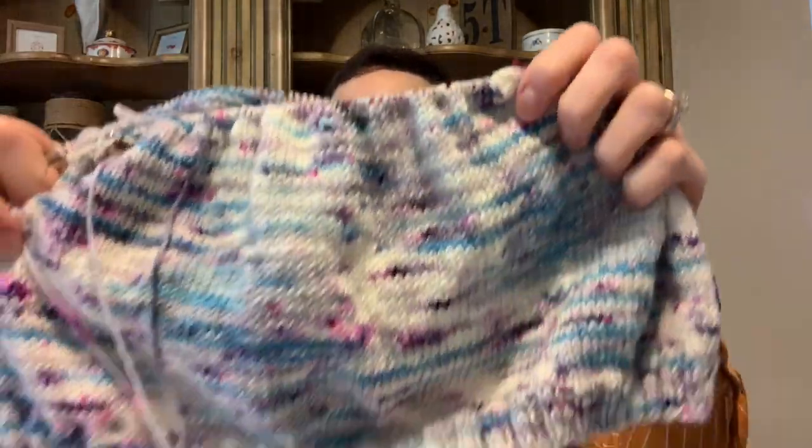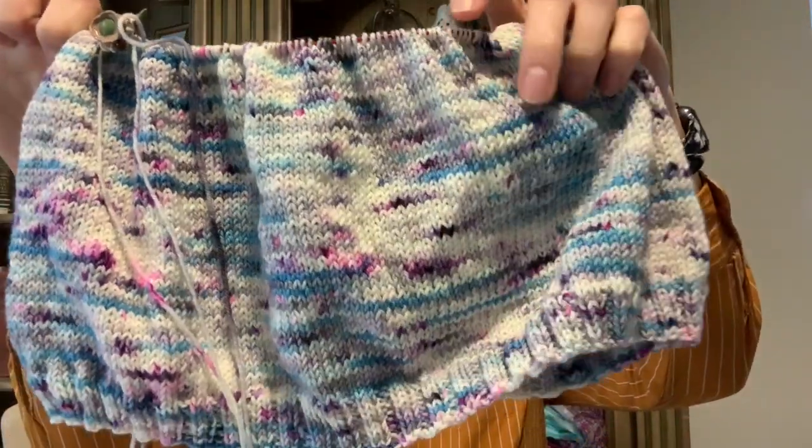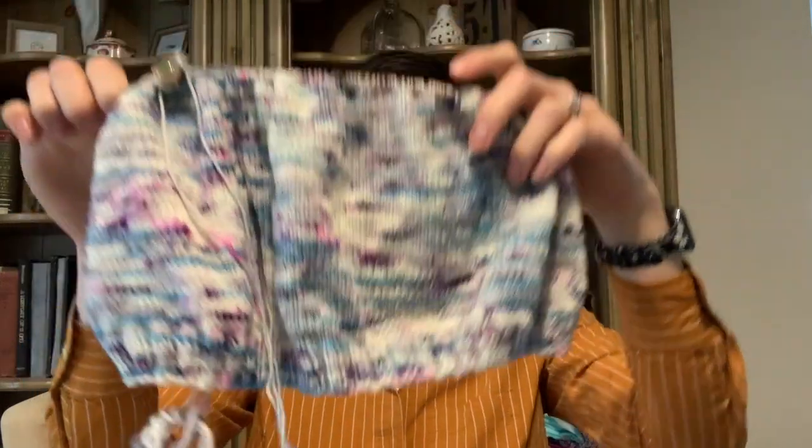So it's going by fast, and I'm super excited. I actually went out and bought a new button-up shirt to wear with it. I bought a chambray color button-up shirt, and I think it's gonna look really, really good. So you can see the colors, and it's going to be nice. So I'm very excited to get that one finished.